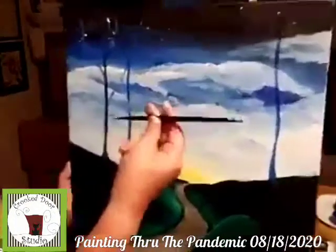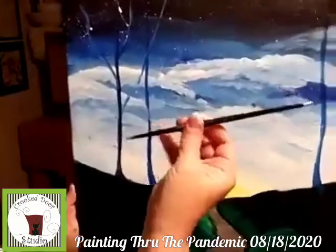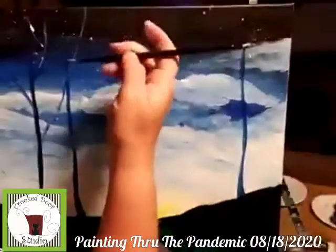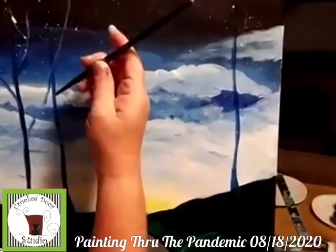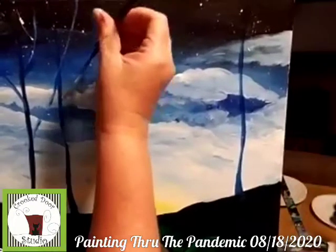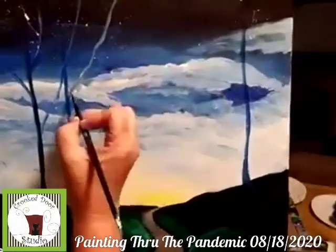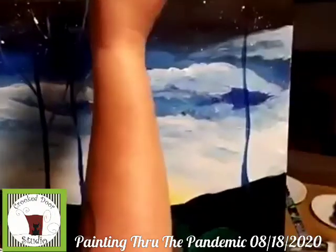I will twirl my brush when I paint branches. That way I'm using paint all the way around my brush. So let me get close and show you a couple branches here. So I'm gonna start on my tree. And I'm gonna pull up and away. And I'm kind of twirling it as I go. And come back down. Up and away.